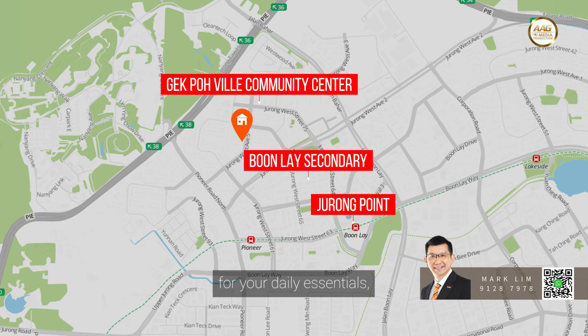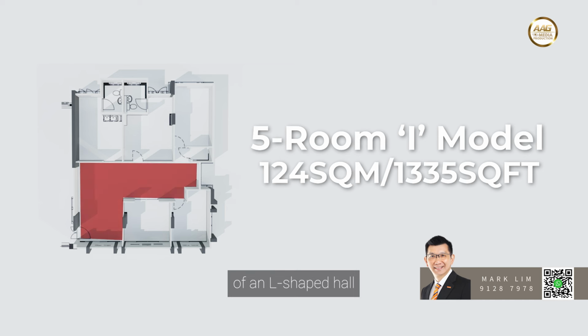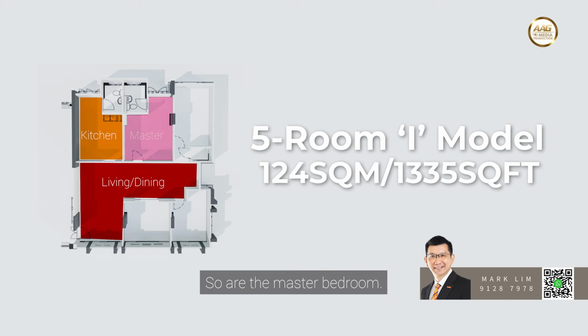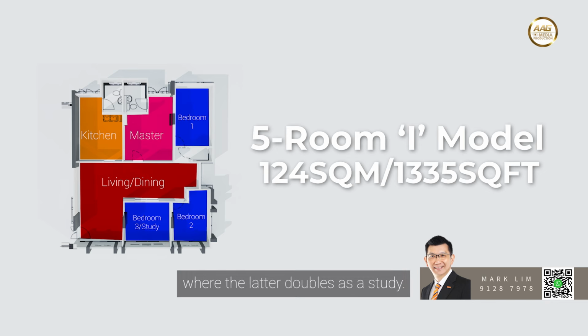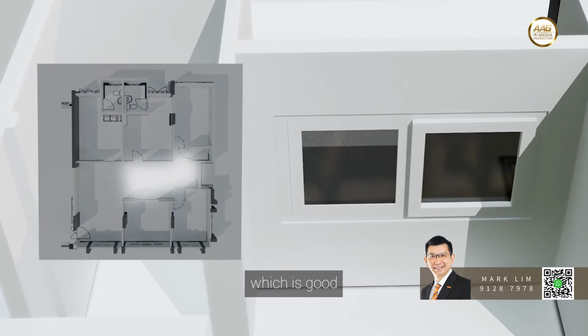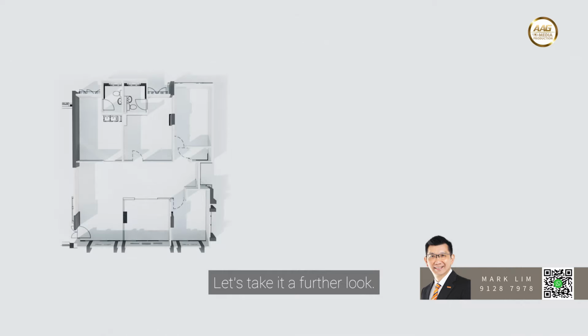Let's begin by looking at the layout of the flat. This is a 5-room I model standing at 124 square meters or 1,335 square feet. The original layout comprises of an L-shaped hall separating the living and dining, giving you a well-defined space. Kitchen is spacious, so are the master bedroom, common bedrooms 1, 2 and 3, where the latter doubles as a study. There is also a window at the corner of the flat, which is good as it allows in more natural light. Let's take a further look.